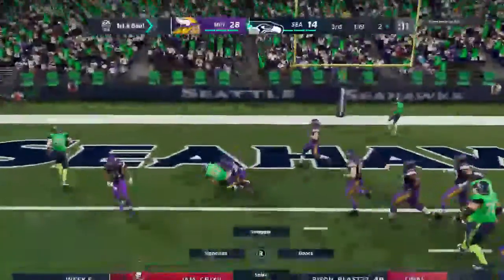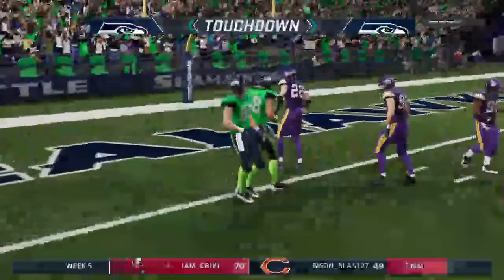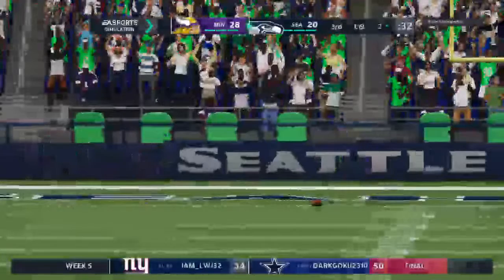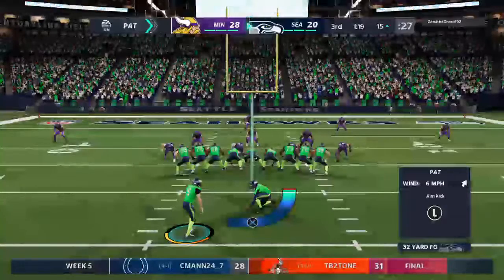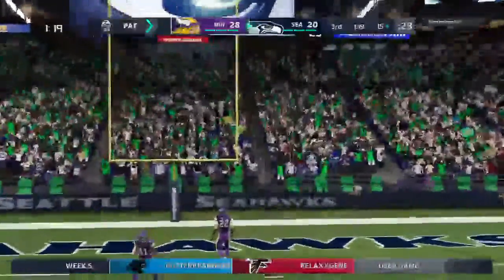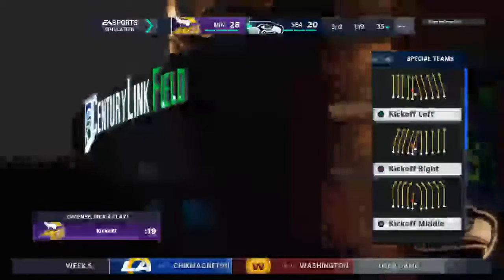To throw again is Wilson. Open is Olsen. He's got it. Touchdown, Seahawks. And the Seahawks able to make this a close game again. Now Myers for the extra point. And it's no good. No, he misses the extra point, and our score stays right where it is.